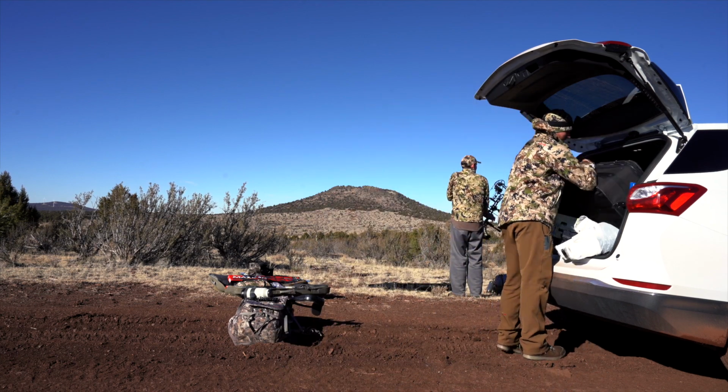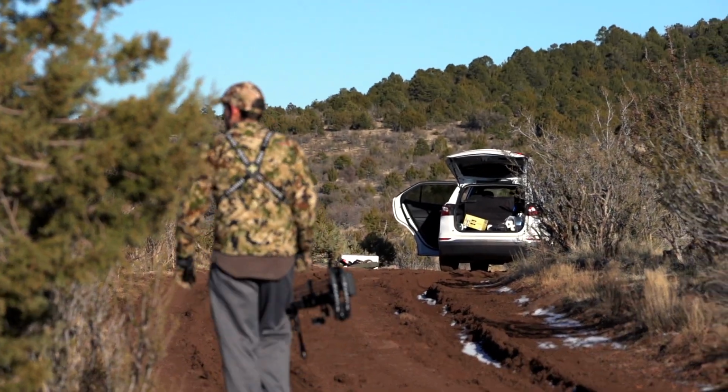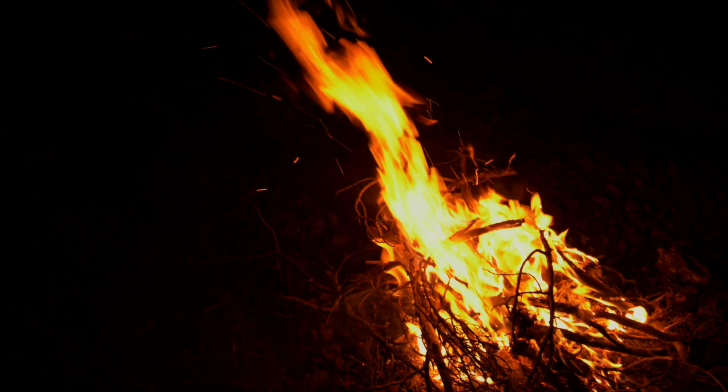Could have used a pickup, probably could have gotten to a little bit more off-the-grid, remote areas, but for a lot of people that don't know much about Arizona, there's a lot of roads there. Most of your ground is pretty accessible, either by foot or by vehicle travel, as long as you have something in 4-wheel drive.